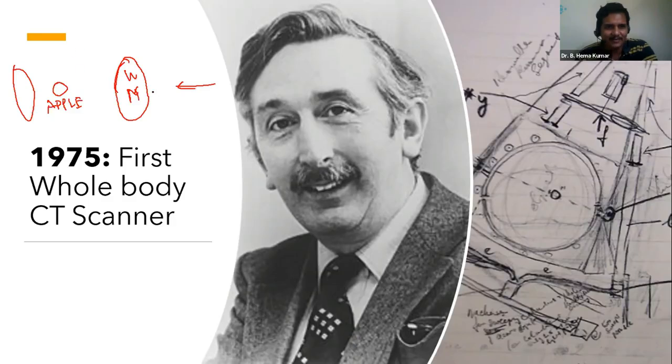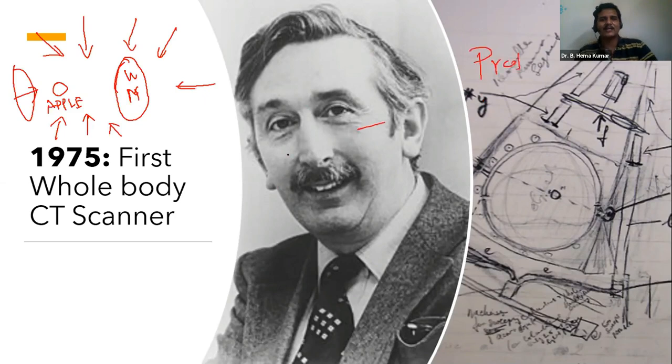We can clearly see that instead of passing the X-ray one way, if you pass the X-ray the other way, you will be able to see both the apple and the watermelon. So the idea of the CT scanner is that the X-ray is passed through 360 degrees. That's how the concept of CT scan was born. This is the inventor, and this is a prototype of the first CT scanner.